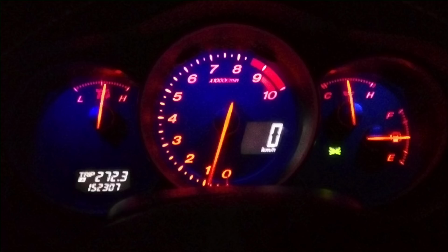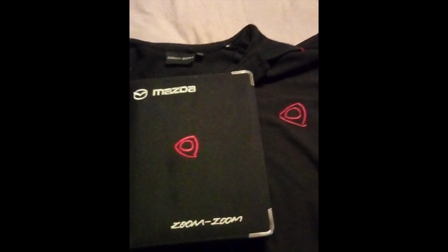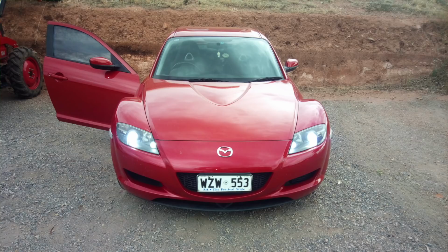It has a cloth interior, which I don't mind, as leather would be painful to own in the summer. I also still have a shirt and the owner's manual cover that I bought at the Adelaide Motor Show when the car was launched, so bragging rights there. The only other things I've done so far is change the interior lights to LEDs, same with the low beams and the rear plate lights. Other than that, she's a little screamer. Love your videos, mate. Keep it up.